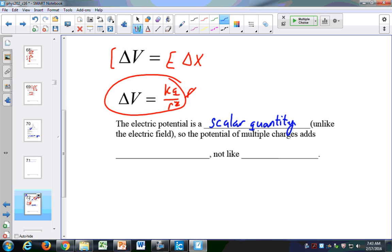Well, we see some vectors, like three-dimensional vectors, in chapter 5. But we're pretty much done with vectors for this class. All right, so the electric potential is a scalar quantity. So the potential of multiple charges adds just arithmetically, not like vectors.